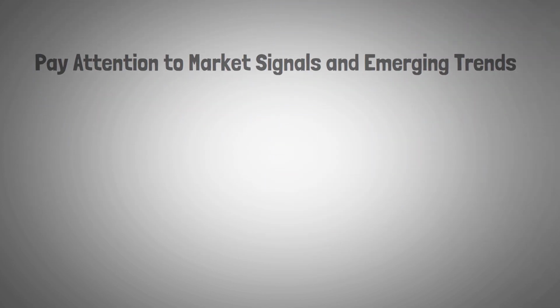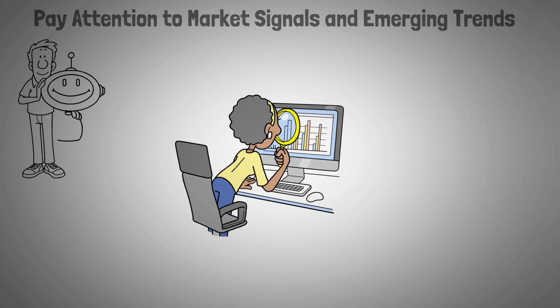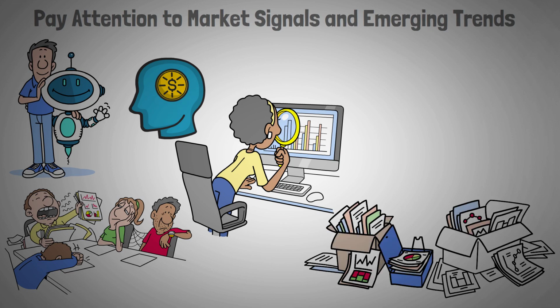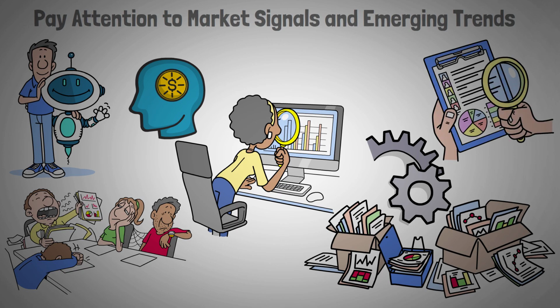Pay attention to market signals and emerging trends. Keep an eye on macroeconomic variables, technological developments, market sentiment, and regulatory modifications that could affect the cryptocurrency landscape. Use market research reports and data analytics tools to learn about investor sentiment and market trends.